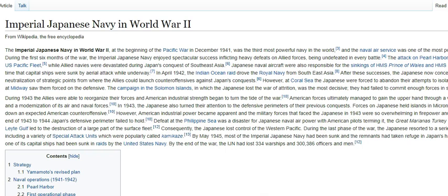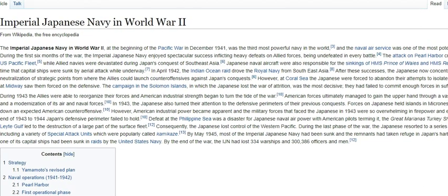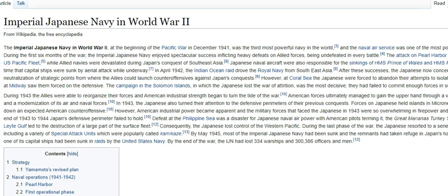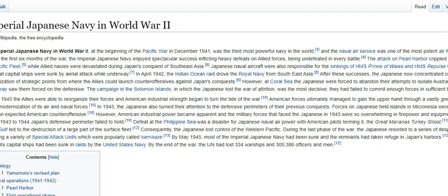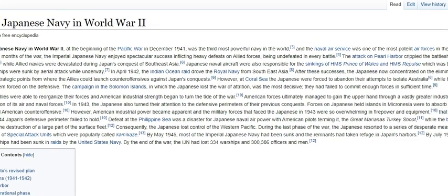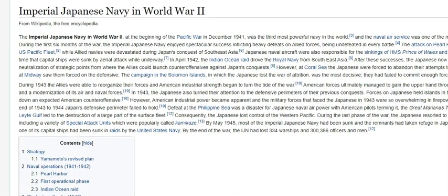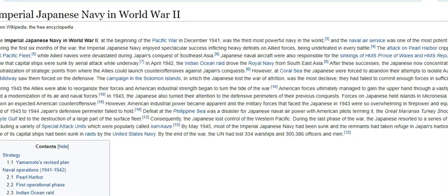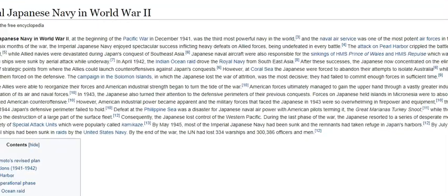I'm just going to read a little bit, because obviously Rudy's been giving us some information there, but we wanted to look it up to see what it was saying. It says the Imperial Japanese, Imperial now, so obviously another dynasty. The Imperial Japanese Navy in the Second World War, at the beginning of the Pacific War in 1941, was the third most powerful navy in the world, and the Naval Air Service was one of the most potent air forces in the world.